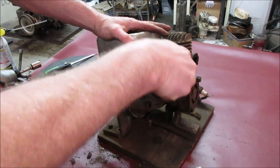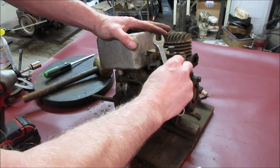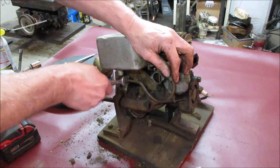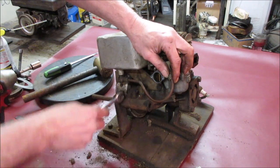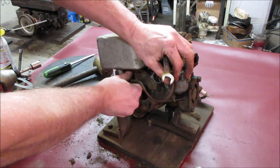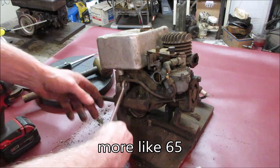No metric hardware on this one. It's got some weight to it too, you would think. Well, a bicycle might be fairly heavy, but who knows, back then. You know, even your '50s Schwinn bike was like 40 pounds, right? So.